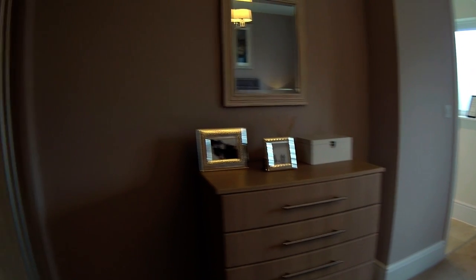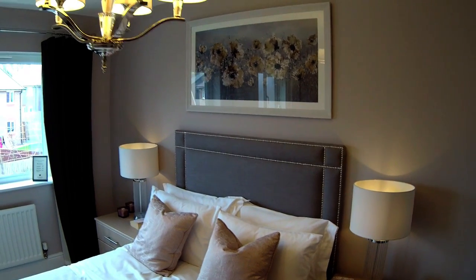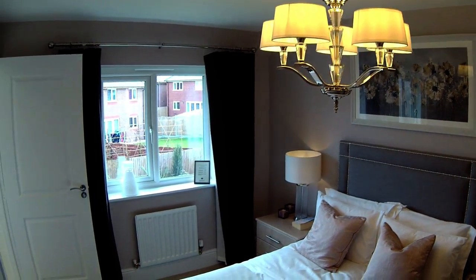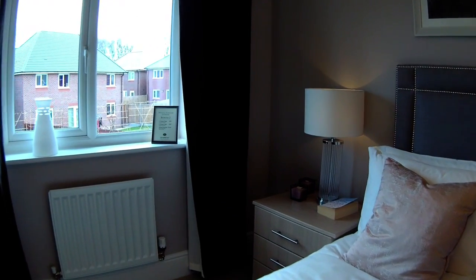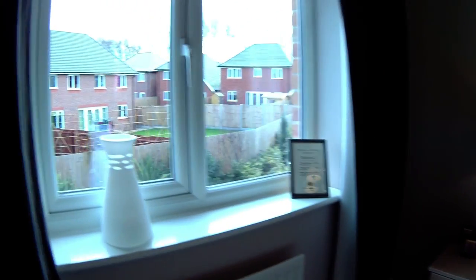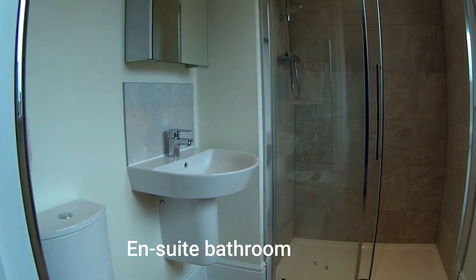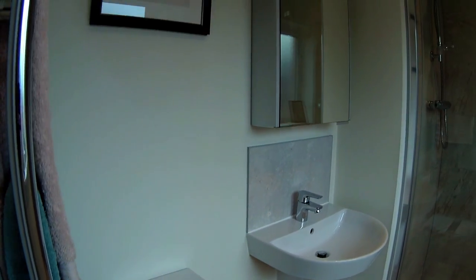So bedroom two's got a built-in sliding wardrobe. Could use the space, couldn't you? Bedroom two dimensions 4 metres 29 by 3 metres 11. Very, very nice. And that has its own ensuite too. Bedroom two's ensuite is 2 metres 28 by 1 metre 15.